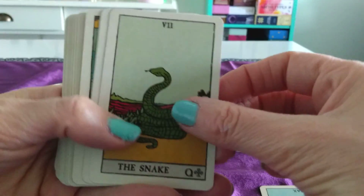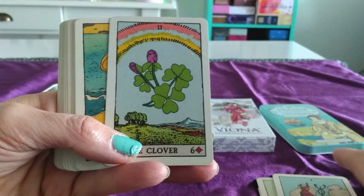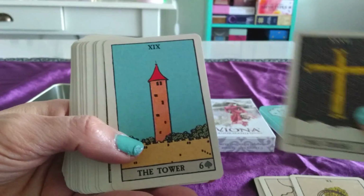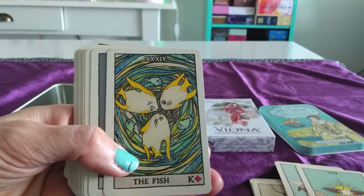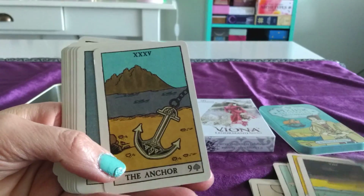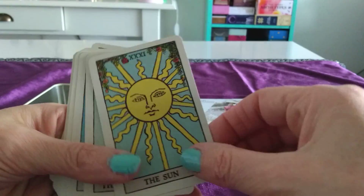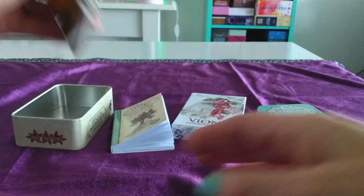It's the art from Pamela Coleman Smith, and the pictures are taken from images from the Rider-Waite-Smith tarot, but also from other pictures she made. And this deck is a good deck to pair with the Rider-Waite-Smith tarot if you are doing readings. That was Pixie's Astounding Lenormand.